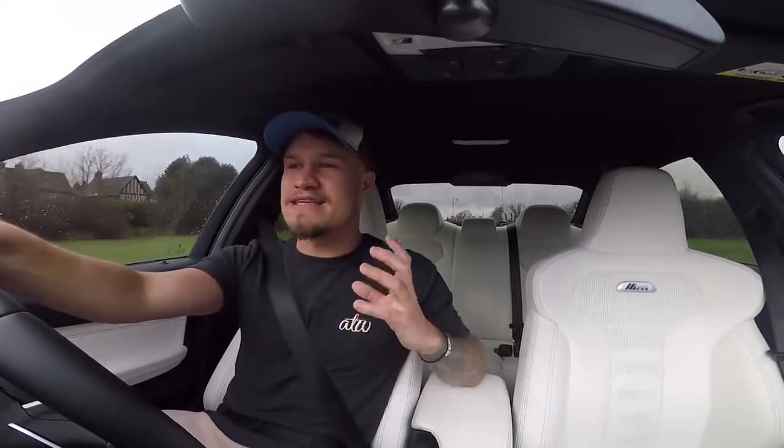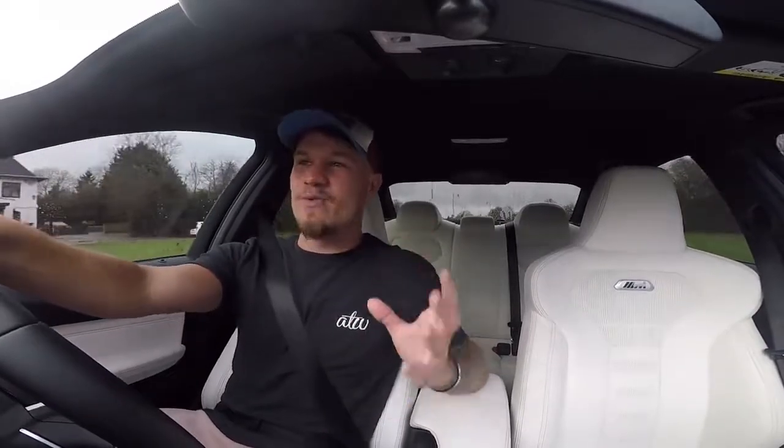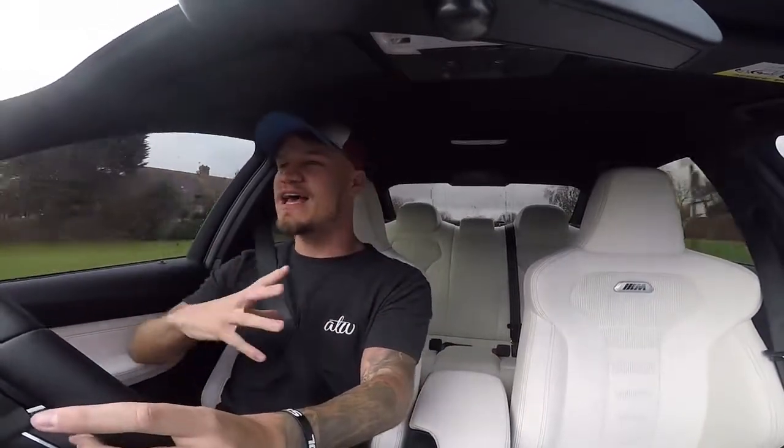However, because of the conditions we're facing at the moment in winter in the UK, I feel that it is important, with the miles that I'm about to do in this car, that I get a proper winter setup so that it can handle the wetness, the coldness and everything else that the British weather is going to throw at us.